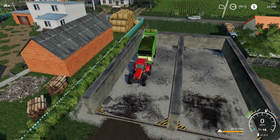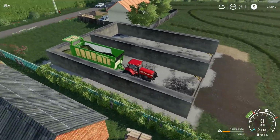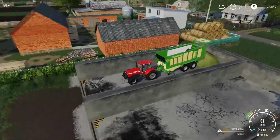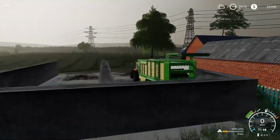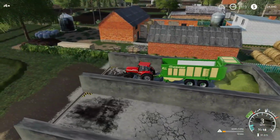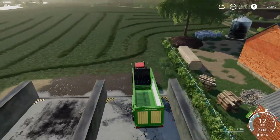Alright. This will be the test right here. If you get through this load without anything spilling through, you should be okay. When you get it crammed up against the wall like this, look at that. Looks pretty good. Well, there you go. That worked out pretty good.